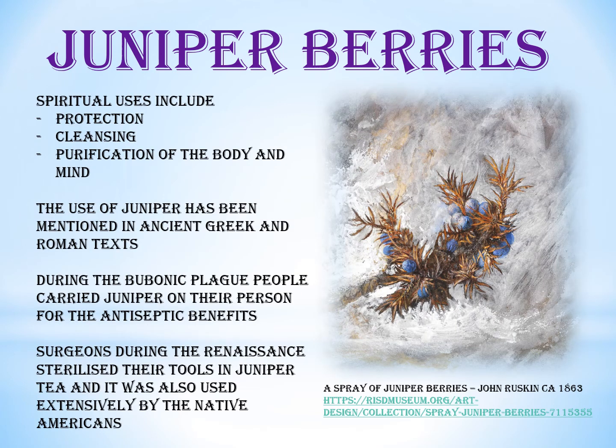Some spiritual uses of juniper berries include for protection, for cleansing, and purification of the body and mind. The use of juniper has been mentioned in ancient Greek and Roman texts. During the bubonic plague, people carried juniper on their person for the antiseptic benefits, and because they believed it would protect them from the plague. Surgeons during the Renaissance sterilized their tools in juniper tea, and it was also used extensively by the Native Americans. The picture shown on the right here is a painting of a spray of juniper berries by John Ruskin back in 1863.